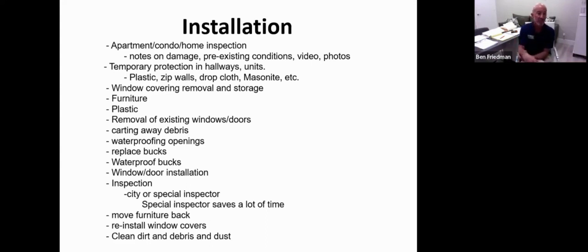We try to exclude that from our contract. And they may not even go back in the same location that they came from, because your new windows and doors that are impact, right, their framing depth or their framing structure may be a lot bigger or may be different than the existing windows. So those blinds may not be able to go back in the same spot. So know that and communicate that to your residents. And then lastly, of course, clean up your work area, get rid of your dirt, your debris. Again, it is an extremely dusty project, so know that.